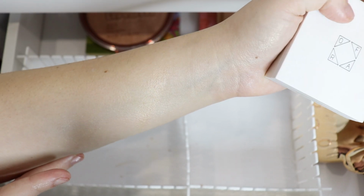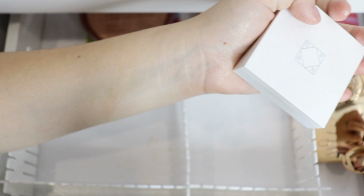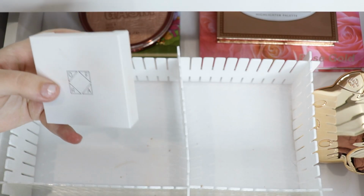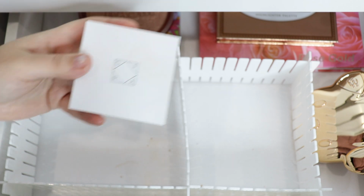And honestly, it looks a smidge too dark for me now that I'm looking at it. I don't know. I'm going to keep it for now. But if I pull it out and use it soon and it doesn't look good on me, I'll get rid of it, but for now I'm keeping.